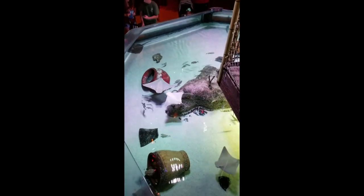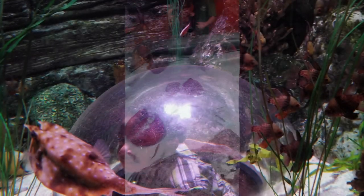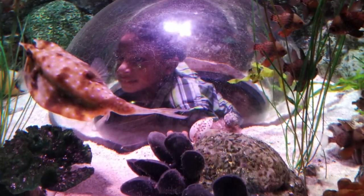When you look down, you see some more fish. Hey guys, look, I'm standing over and there's more fish. Ooh. Look, I'm swimming underwater.